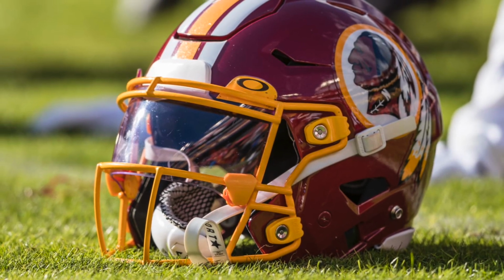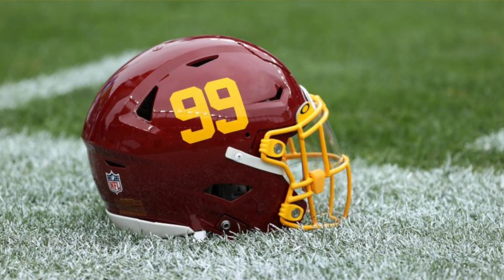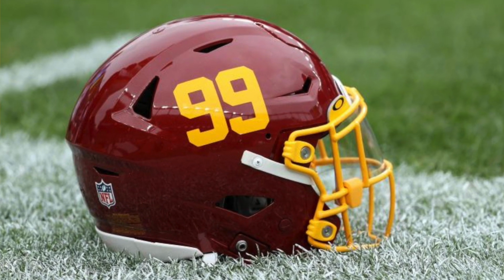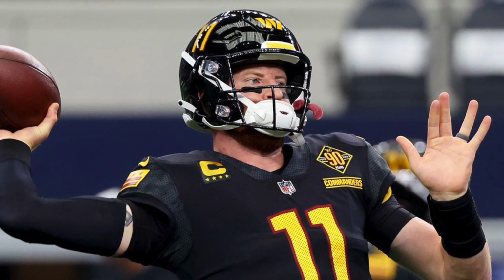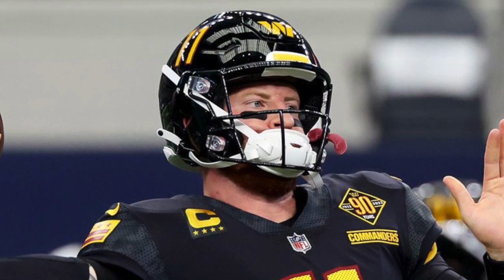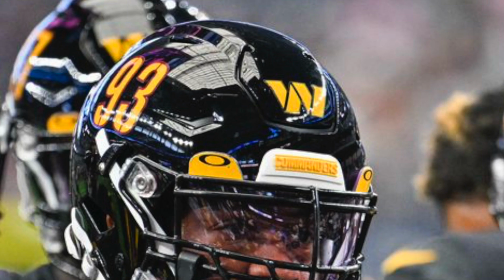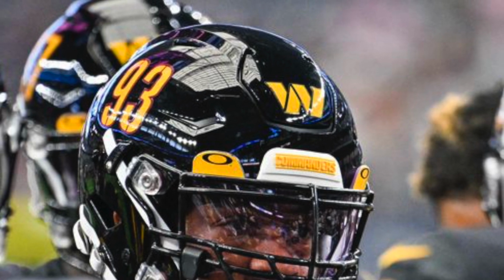I'm not saying that the burgundy face mask doesn't look good, but I would like the variety of seeing what the yellow face mask looks like, kind of like what their old helmets looked like when they were the Football Team and the Redskins. And while we're on the topic of helmets, they have a new all black alternate helmet. Again, I feel like it is close to being really good. I like the numbers on the side of the helmet, very similar to how they wore it when they were the Football Team. But one thing I don't understand is why they put that small W in the front of the helmet. It just looks really wonky.